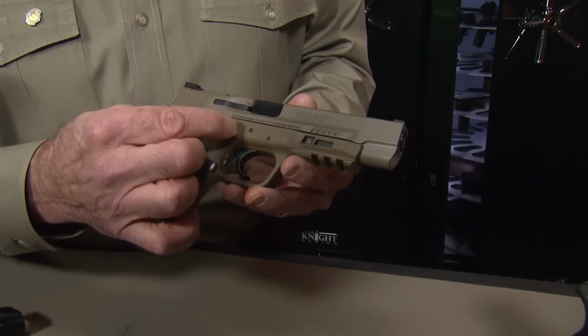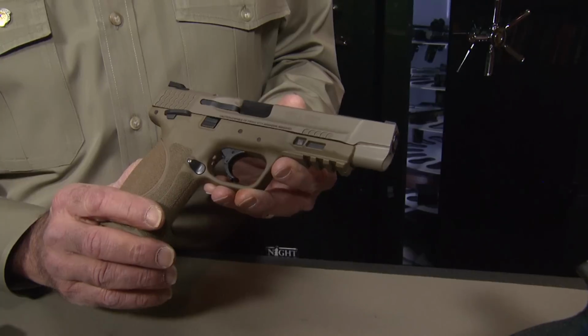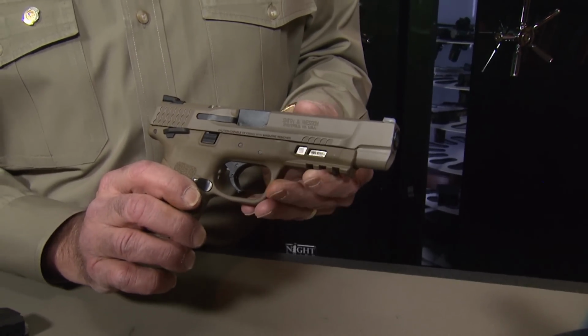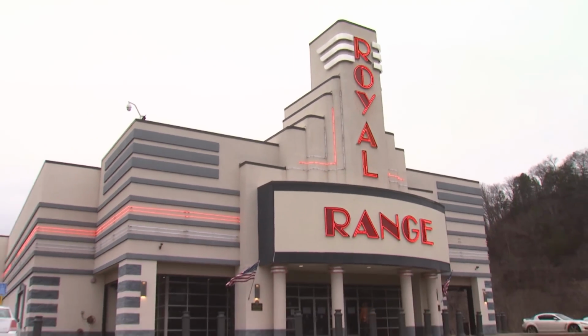Internally, the 2.0 is the first polymer pistol to mold in two full-length stainless steel chassis inserts to stiffen the entire receiver. John was the first to get out to Royal Range in Nashville to get some shots downrange.